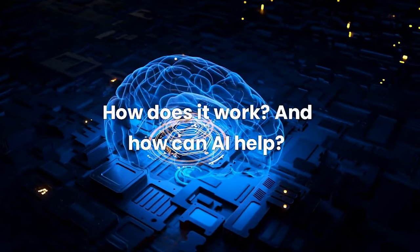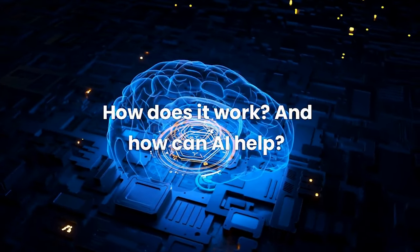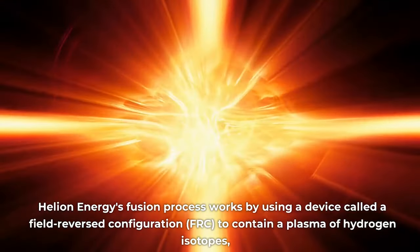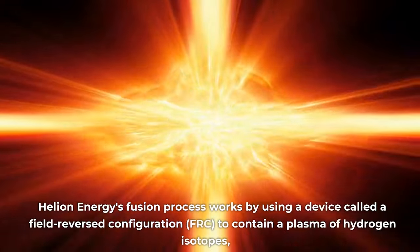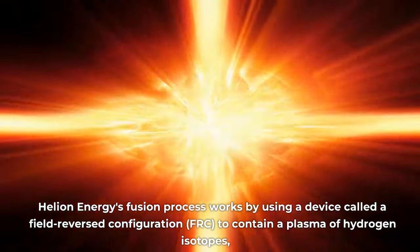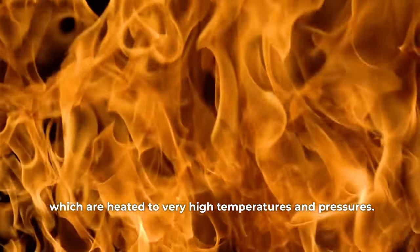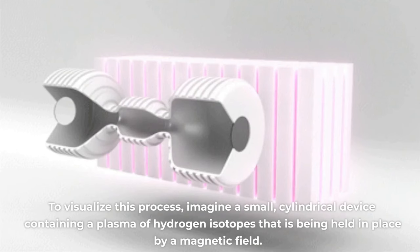So, how does Helion Energy's fusion process work, and how does AI help? Helion Energy's fusion process works by using a device called a field reversed configuration, FRC, to contain a plasma of hydrogen isotopes, which are heated to very high temperatures and pressures. To visualize this process, imagine a small, cylindrical device containing a plasma of hydrogen isotopes that is being held in place by a magnetic field.